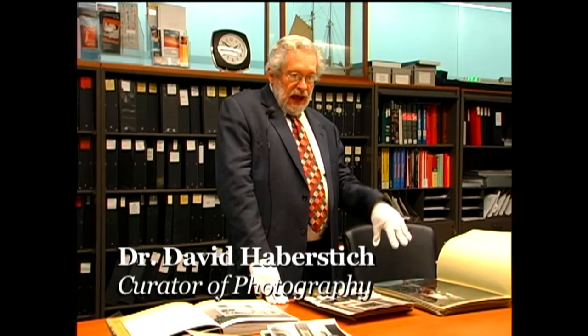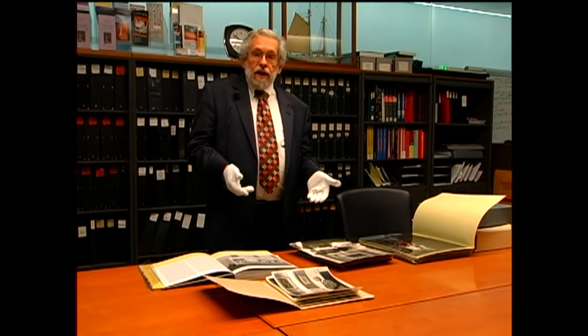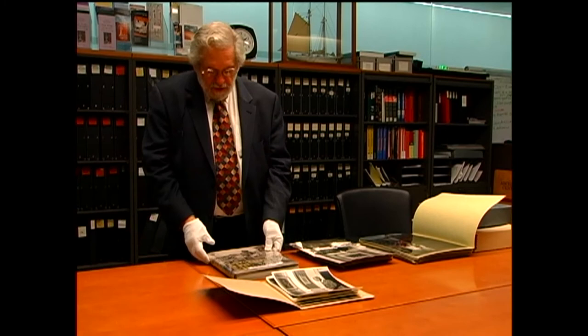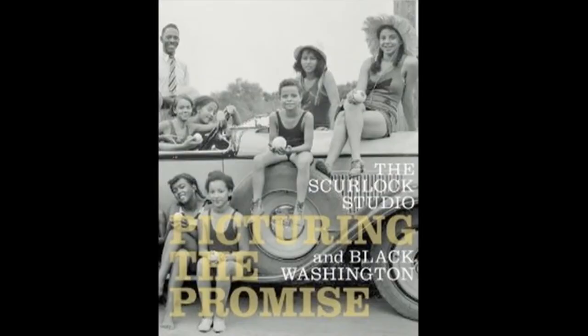It so happens that most of the Scurlock collection is housed in one room at the museum here in the basement, which is not permanent. It'll be moving eventually to a different location, but it's accessible. And we don't have a permanent exhibit of the material at all, but we've had a number of small exhibits in the museum over the years, and there has been one major exhibition in the museum. That's the one that I referred to before, which was shown on the second floor of this museum. It was entitled The Scurlock Studio in Black Washington, picturing the promise.